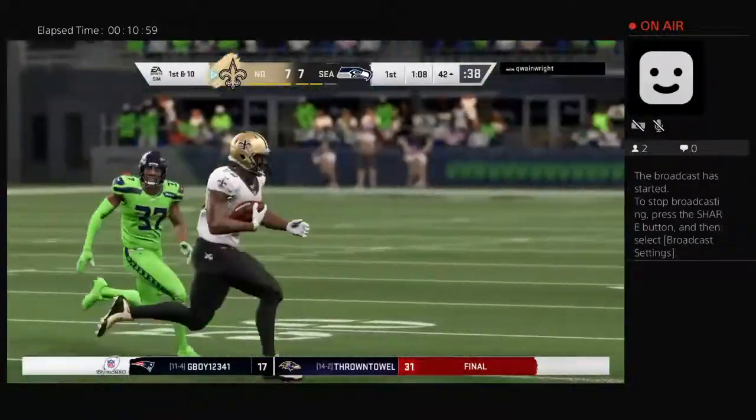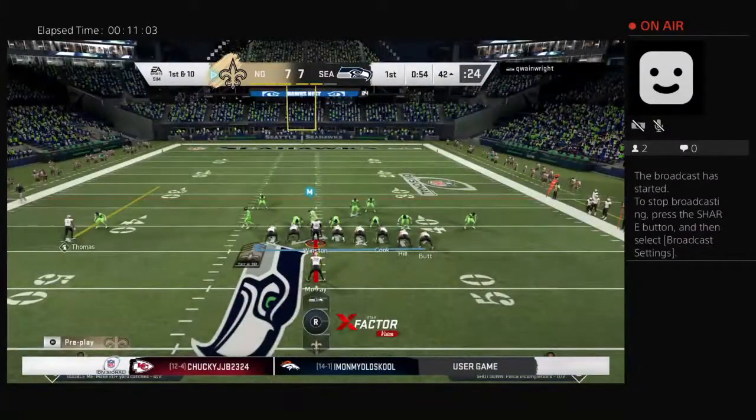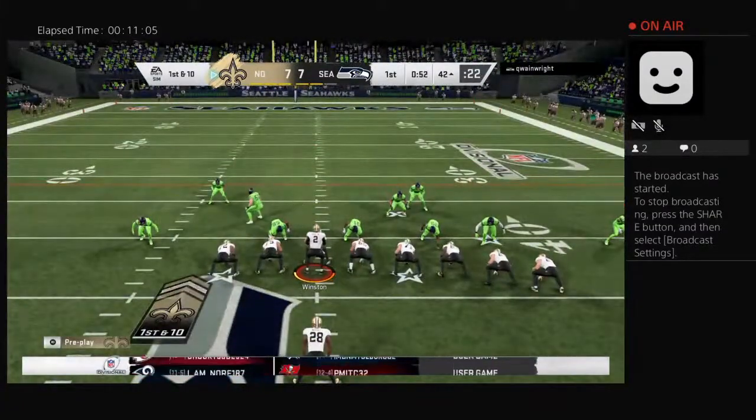That one good for 33 and a first. So the big play gets them across midfield now for 1st and 10.